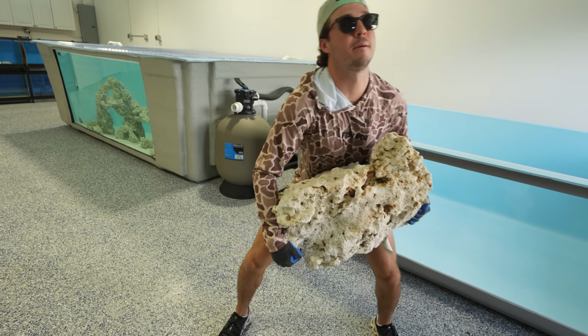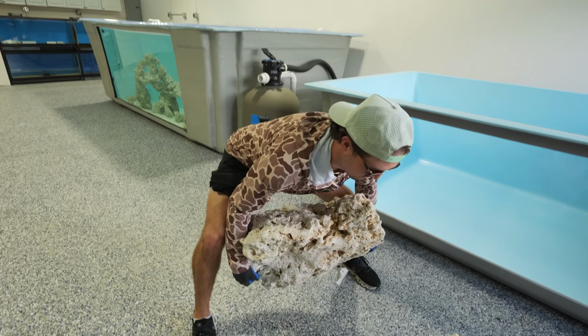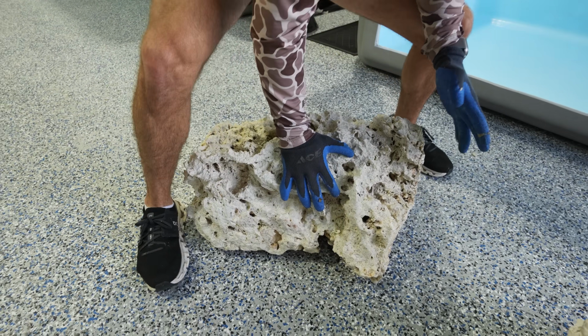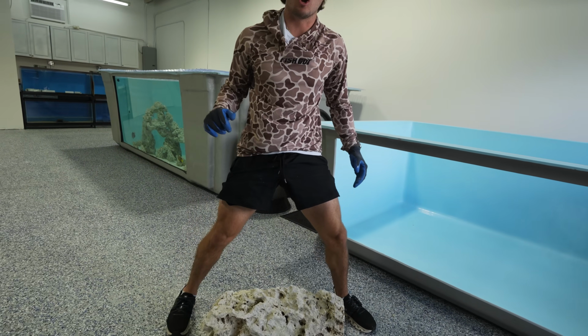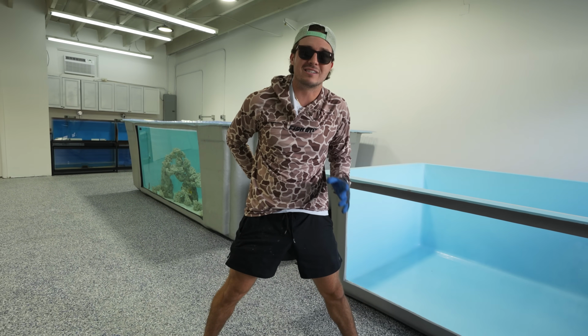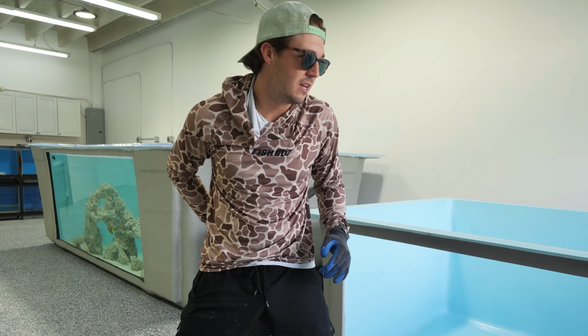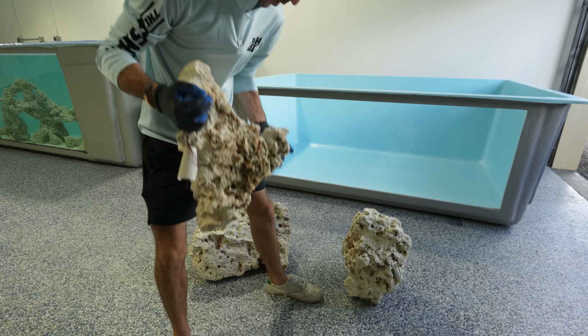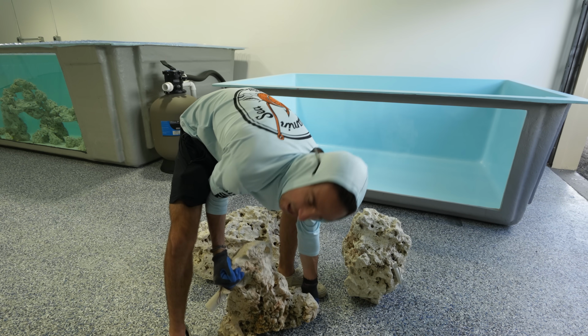I'm gonna mess my back up, dude. Careful, careful, Jay. Oh yeah. That's a giant. For example, that rock right there is 150 pounds, and I think my back is done. Ow! That's a nice rock right there. This was one of the lighter ones. That's why I grabbed it. Wow, are you serious? Leaving the heavy ones to Chris.